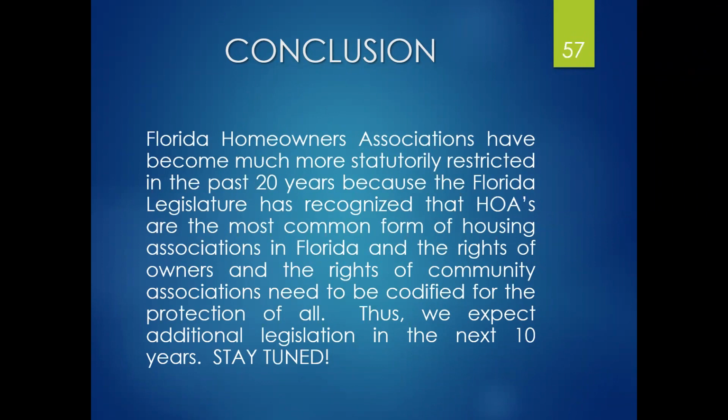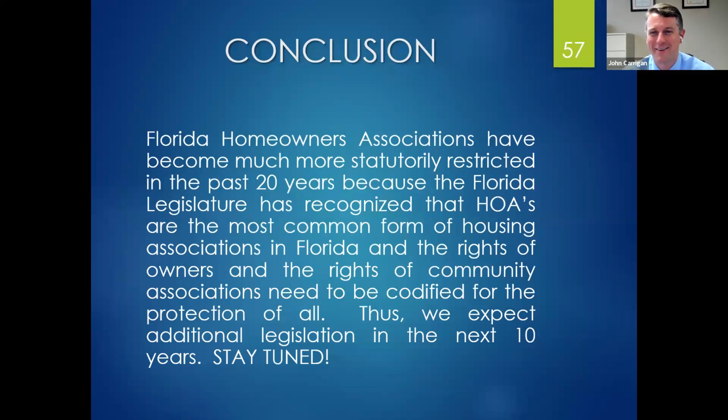Speaking of which, thoughts on realtors serving on a board? Is there a conflict of interest? I've had that question come up before. Not so. The standard for conflict of interest is whether a decision of a director will result in a financial benefit to them. That's the standard we look at. And absent that, no, it would not.